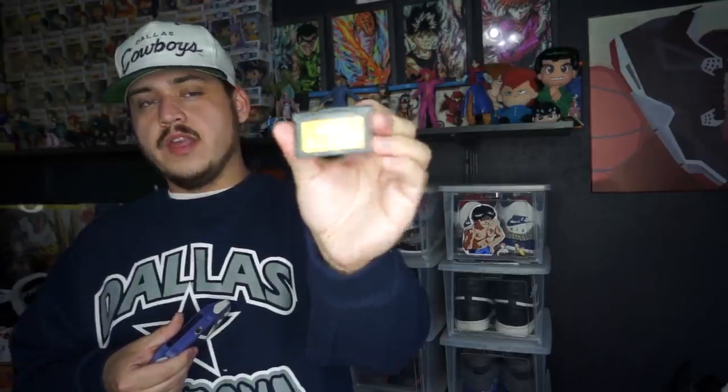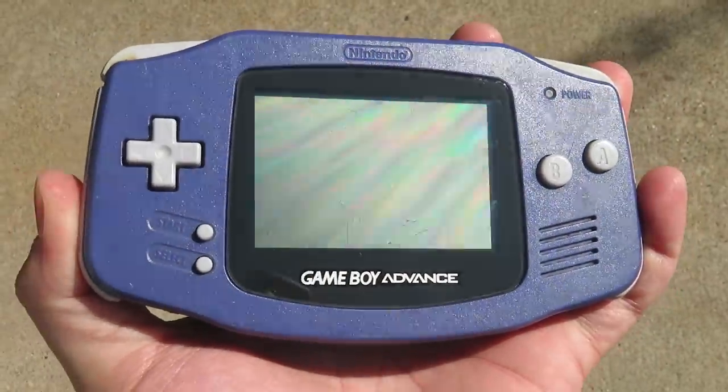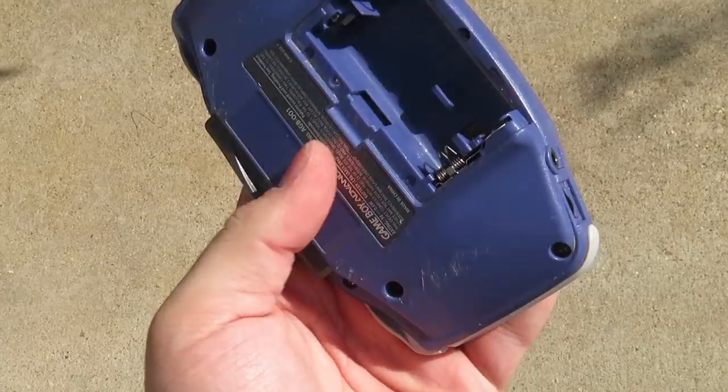So the first thing I actually picked up, I paid $10 for this, and that is a Game Boy Advance right here in the indigo color. Unfortunately, it's not the SP, so it doesn't have a backlight. I have no idea why they didn't put a backlight on these. It came with a copy of Tony Hawk Pro Skater 3. Unfortunately, it is missing the back, but the last one that I had like this, I ended up selling for like $40 without the back anyway. I still haven't gotten around to test if it works or not, but usually when I find these, I never have any issues.